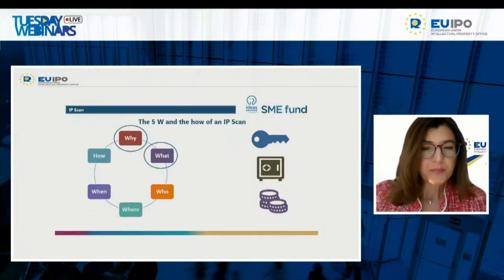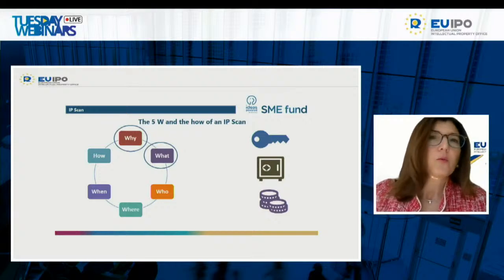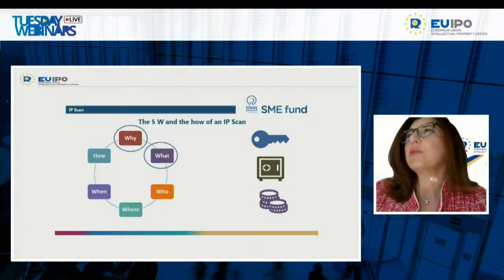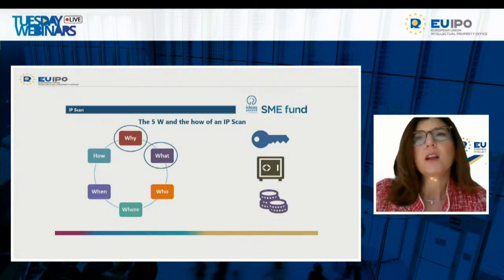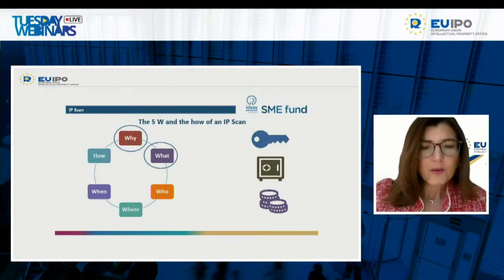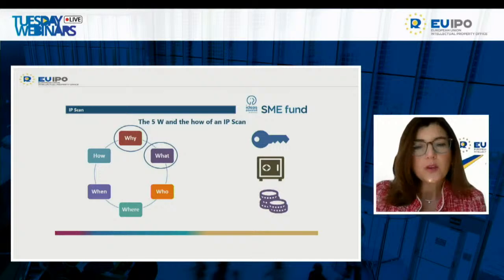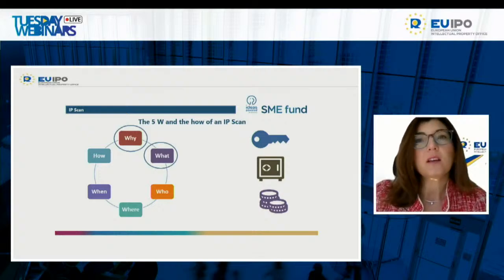Yes, so when we think about an IP scan, the first question you would be asking yourself is why? Why do I want an IP scan? What's in this for me? And first and foremost, an IP scan is interesting because it is tailored. It is something very much made for the business. It is aimed at the business needs, and its aim is to make any company grow and make profit.